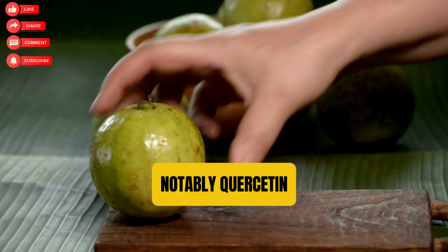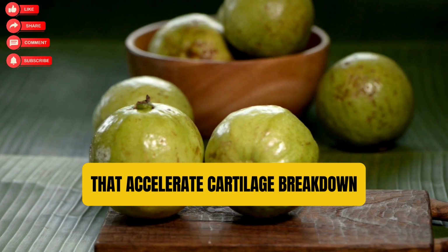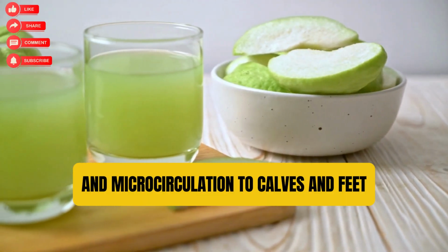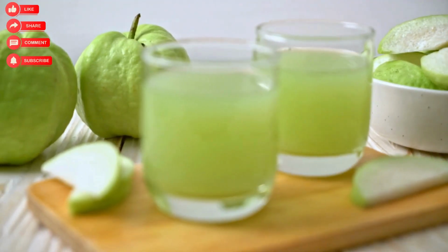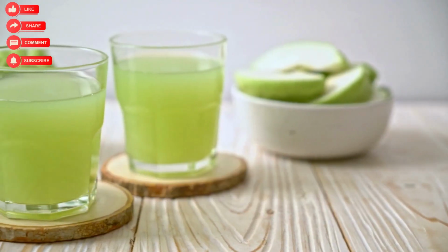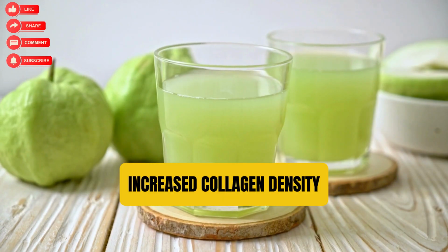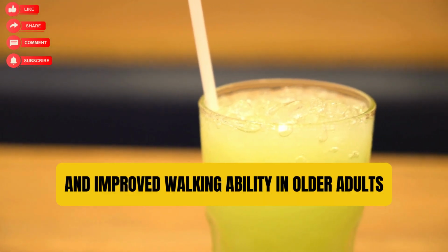Guava's flavonoids, notably quercetin, tamp down inflammatory enzymes that accelerate cartilage breakdown, easing joint pain and muscle cramps. Its potassium content aids vascular health and microcirculation to calves and feet, while soluble fiber helps stabilize blood sugar. Important because glycemic swings worsen neuropathy and poor circulation. A 2012 clinical report, cited in the transcript, found daily guava intake for 6 weeks increased collagen density, lowered knee inflammation, and improved walking ability in older adults.